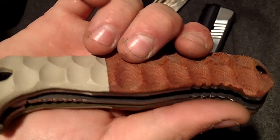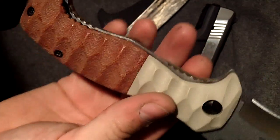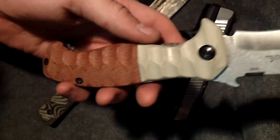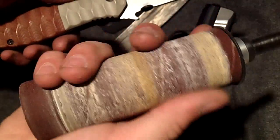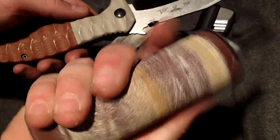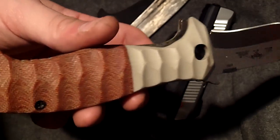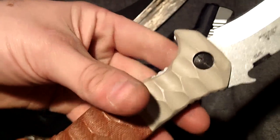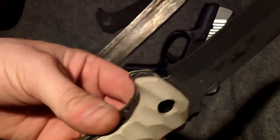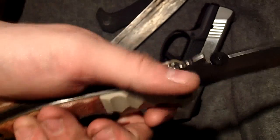I hate micarta. It always looks so good, but it is just so hard to grind. It's such a pain in the ass. You get that on there for a second, it gums up the sandpaper, and that's no longer sandpaper. It's just smooth, and you have to move on to the next one or clean it off somehow. It gets hot real quick, and it just starts melting around.